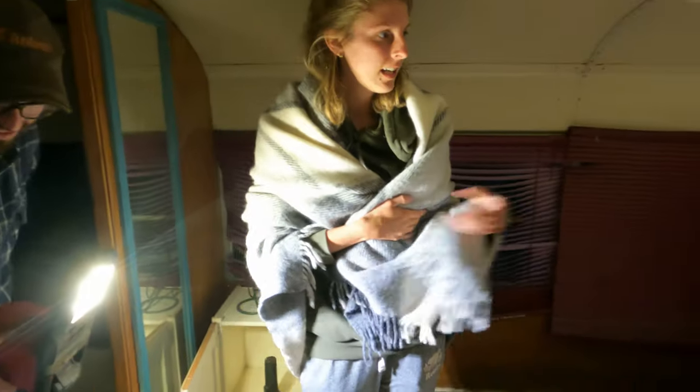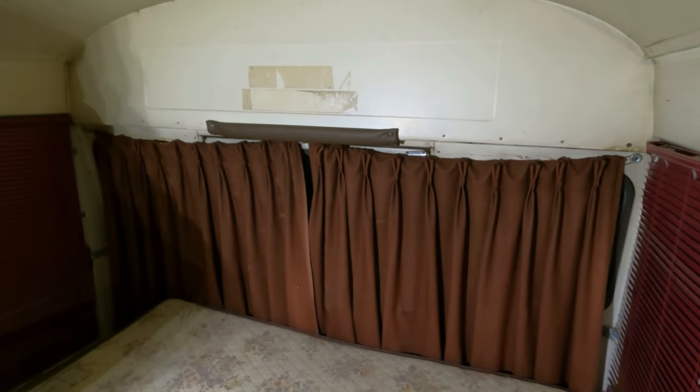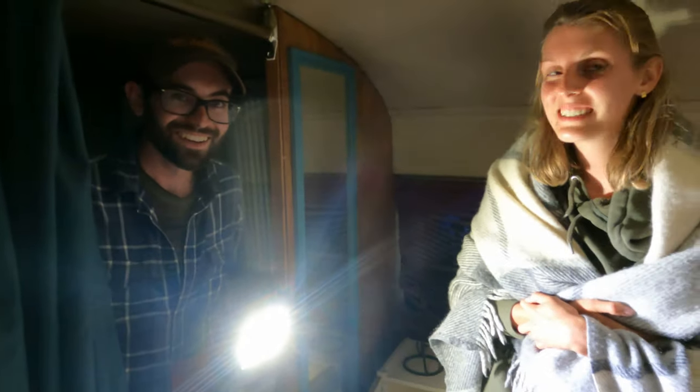Some piss stains. And that's the end of our Skoolie tour. It's honestly kind of cozy. It's a vibe, you know? For the time, it was a vibe. Some nice 70s corduroy curtains. I wish they could smell what it smells like in here. It smells like the 70s. It smells like old summer camp. It doesn't smell that bad, but it is definitely old mothballs.